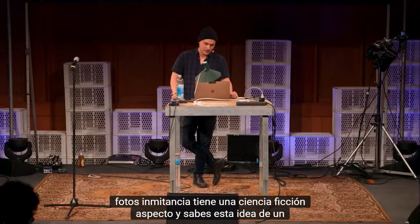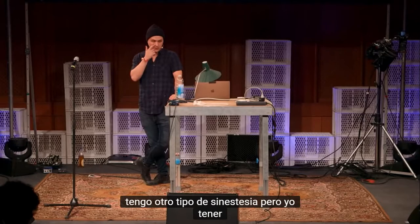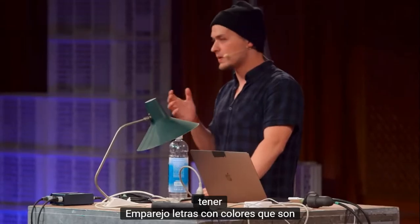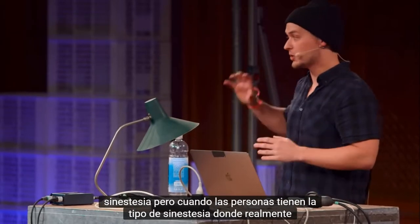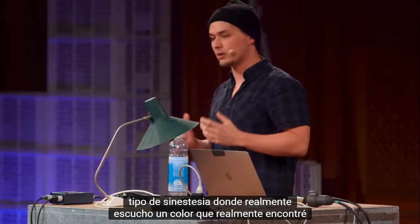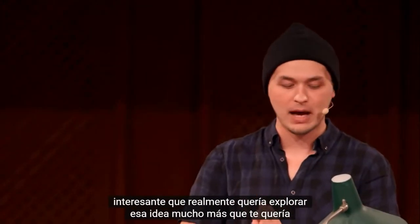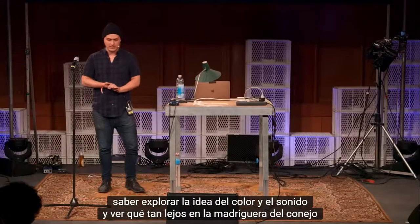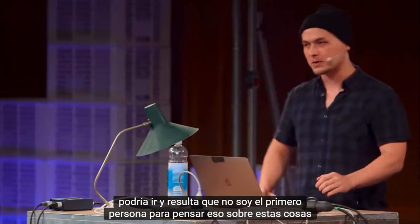And this idea of a photism, I don't have chromesthesia, I have another kind of synesthesia, but I do pair letters with colors. That's something called grapheme color synesthesia. But when people have the kind of synesthesia where you actually hear a color, I found that really interesting. I really wanted to explore that idea a lot more. I wanted to explore the idea of color and sound and see how far down the rabbit hole I could go. And turns out I'm not the first person to think about these things.